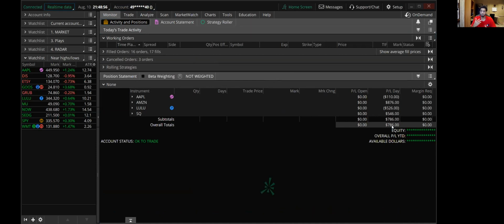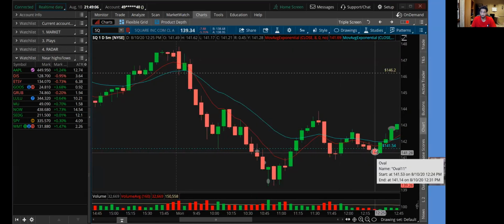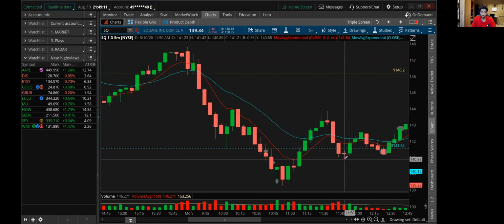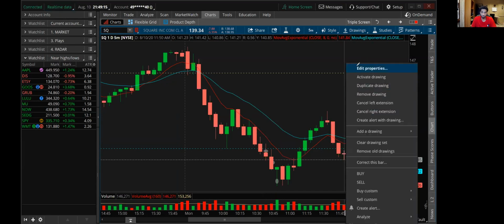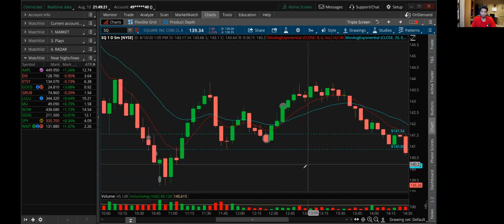So what I'm going to learn from this scenario is just make sure that every play is a high probability play. This Square play is definitely not a high probability play. A better play would have been to wait until the break of this. So next time what I'll do is, even if I have this level, I'll draw another level over here, 140.86. And after I do that, I'll wait for it to break, if it does break.